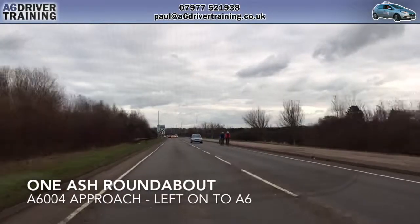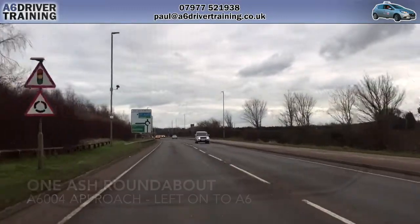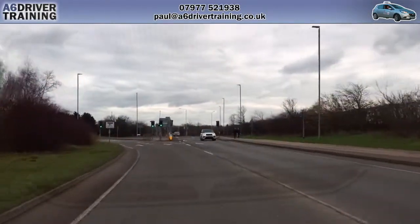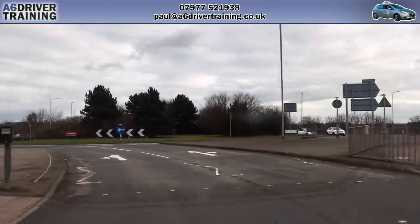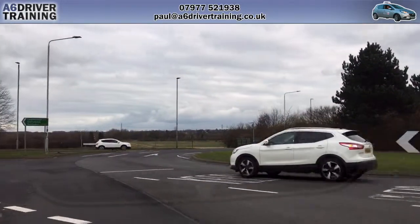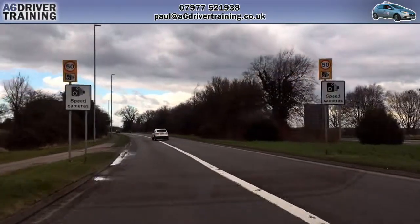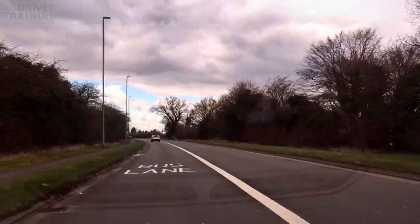We're approaching the One Ash Roundabout from the university direction to turn left towards Loughborough A6. On approach to the roundabout, notice the times of operation of the bus lane on the exit. Enter the roundabout and exit into the bus lane if it is not in operation, into the right-hand lane if it is. Check your mirrors, especially for merging traffic, and accelerate to 50 if it's safe to do so.